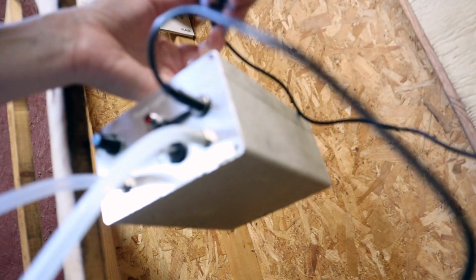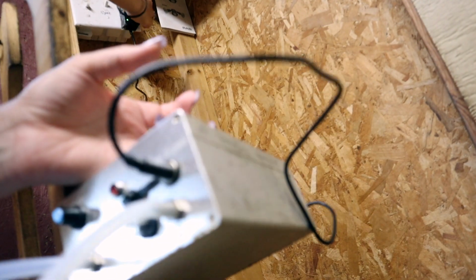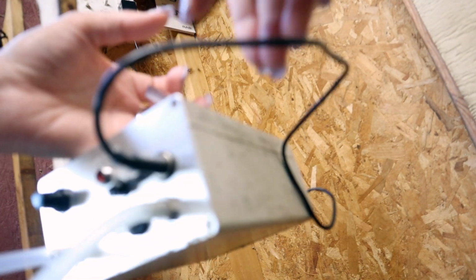Now I can use this milk machine without an outlet, but I find that the suction is stronger. There's more power to it if I plug it in. So that's what I do.